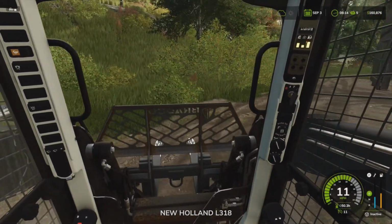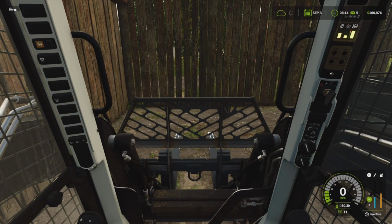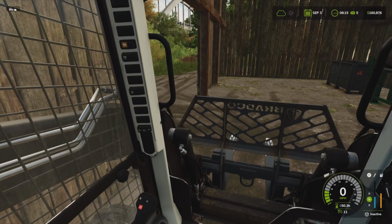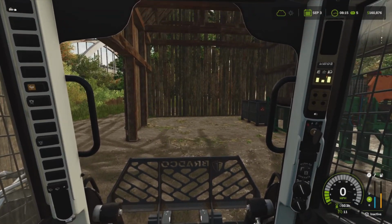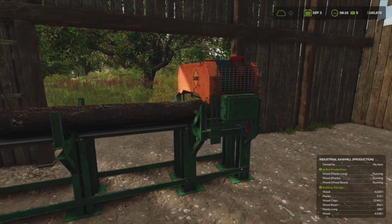Lumber's loaded. Park this again. Need to check and see how much wood's left in here. There we go. Hop out. There is still 4,000 liters of wood in here, so it's still producing.